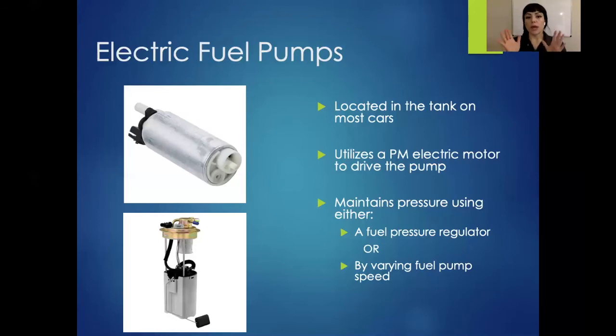Now, there's a number of ways that this pump can maintain a particular pressure, because most of the time it can pump a lot more pressure than we're going to use or need. So we're going to have some sort of fuel pressure regulation, utilizing either a fuel pressure regulator up at the fuel rail or one out at the fuel tank right next to the fuel pump that is going to step down the pressure to what we need. Or other systems may vary the pressure by pulsing the fuel pump electrically, which can raise or lower how much pressure our fuel pump is going to pump. So that's pretty cool too. Down here, we've got another one of those assemblies I was talking about, which includes our sending unit, the pump, and the filter all in one.